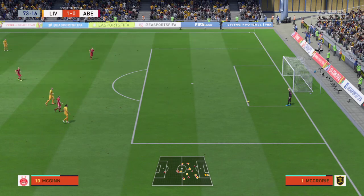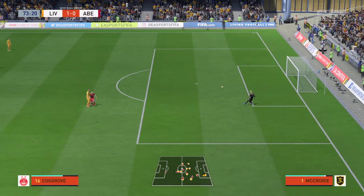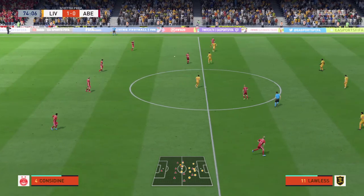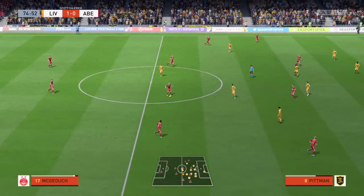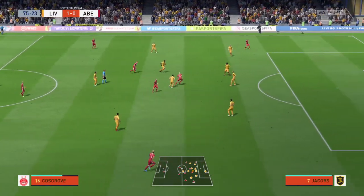Cosgrove is a very dangerous forward when you get him into the positions, but Livingston have been doing well at marshalling him out of those positions, so he's having to play a little deeper. And so far, as we've said, despite the lion's share of the possession and the forward momentum, they've just not been able to penetrate that Livingston defence.